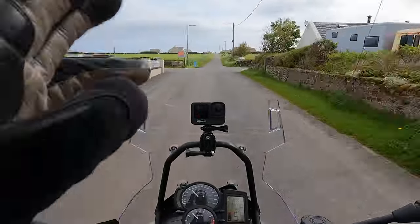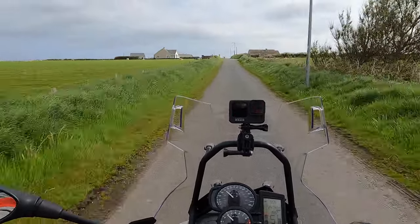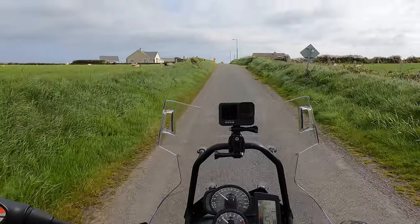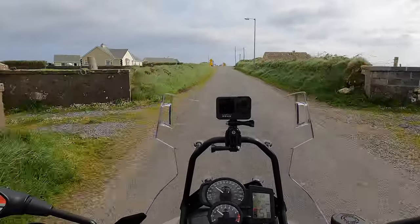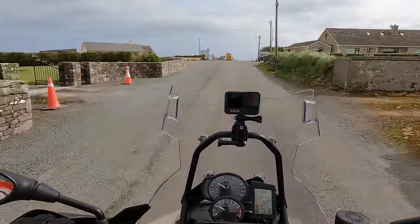Right, Aughris Point, just ahead. There's a beautiful coastline walk. I'll go into it in a little bit more detail when I stop here, but it's literally right down here. And then we'll head off to the pier shortly.